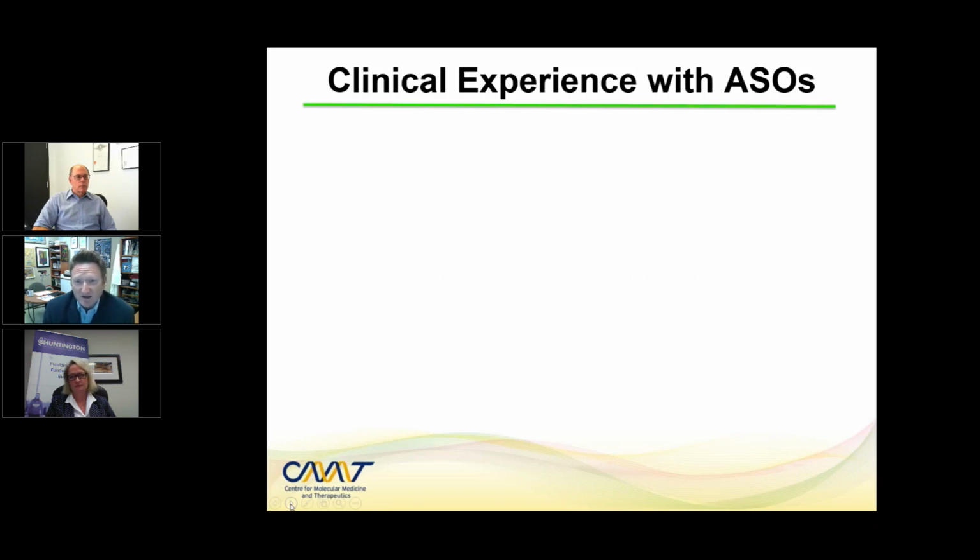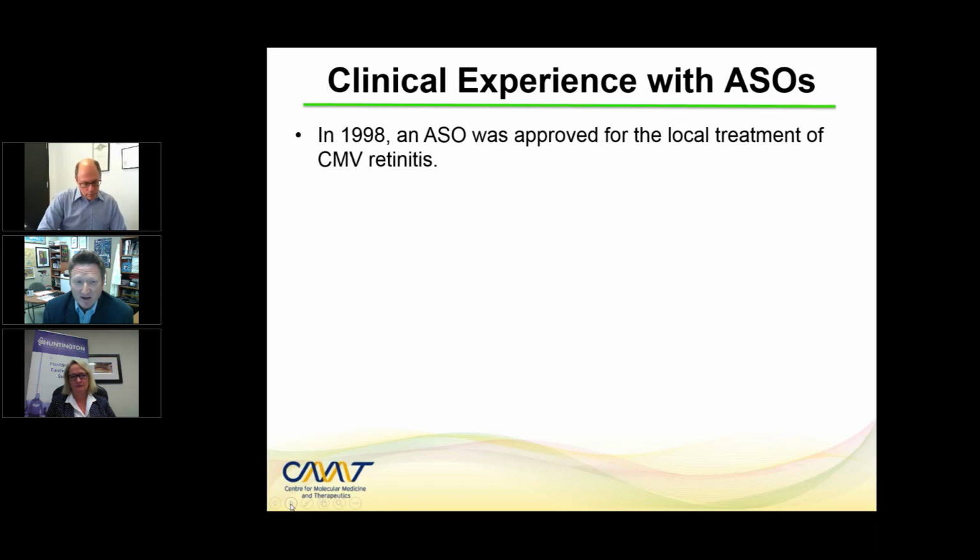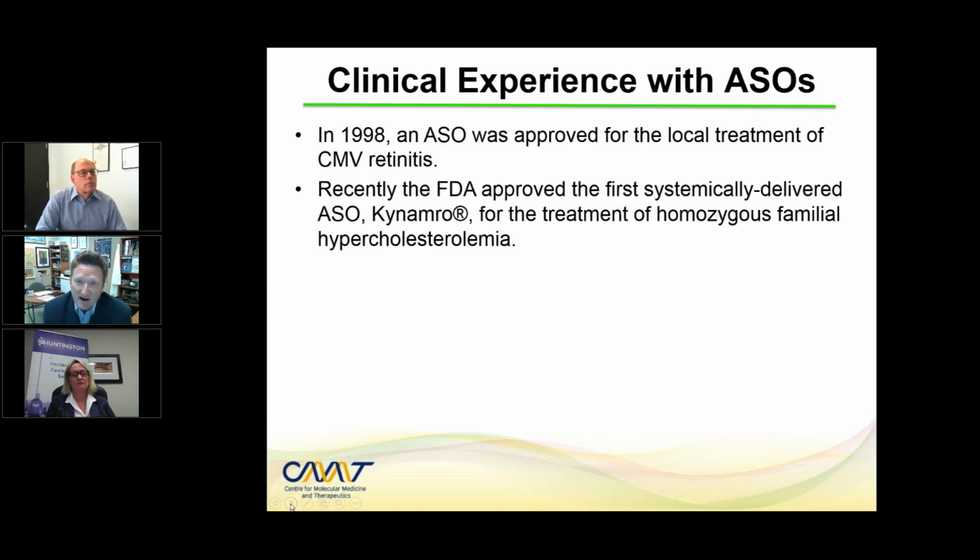And one of the real advantages is they've been around for a long time. The antisense oligonucleotide approach has actually been used as a therapy since 1998, when it was first approved, when it was directly injected into the eye for a type of eye disease called CMV retinitis. There's also been approval now for systemic injections, so injections intravenously, for a type of high cholesterol disease where the antisense oligonucleotides lower cholesterol in this condition. So there are already approved drugs based on this therapy that are out there.